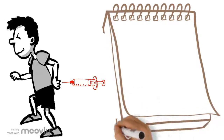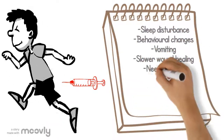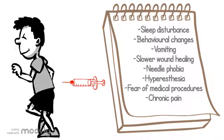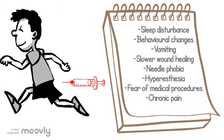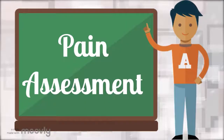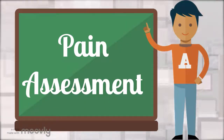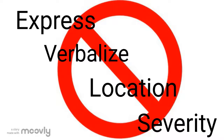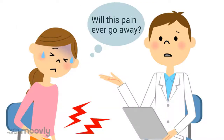As a result of undertreated pain, children can experience symptoms of sleep disturbance, behavioral changes, vomiting, slower wound healing, needle phobia, hyperesthesia, fear of medical procedures, and chronic pain. As mentioned in the video clip, measuring the severity of pain and pain evaluation is challenging with children and can be problematic in that they are unable to express, verbalize, or exactly determine the location and severity of pain. This has resulted in an increase in pediatric patients with undertreated pain.